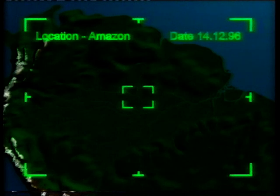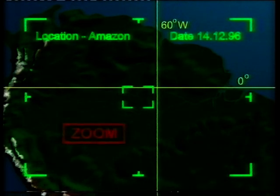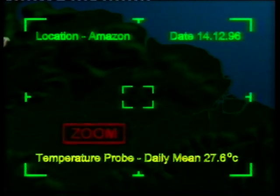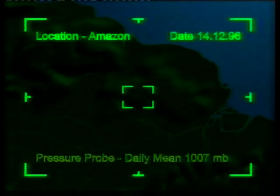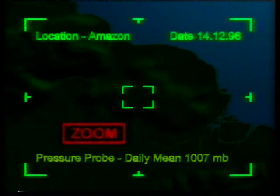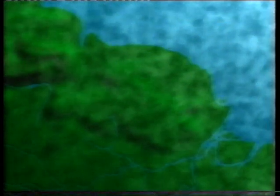This is the Amazon basin on the equator. The temperature rarely falls below 25 degrees Celsius. The high temperatures mean that the air over the basin is warm. Warm air tends to rise, creating an area of low pressure below. Moist air is drawn into this low pressure from the Atlantic Ocean, where pressure is higher, and it causes rain.